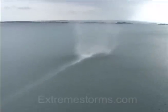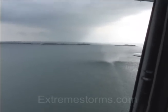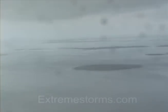Sometimes we were jerked upward violently as we flew through invisible waterspouts. They had not condensed yet. For me, that was the scariest part of the flight. Don't worry, stall warning horn. Did he say not to worry?